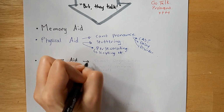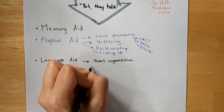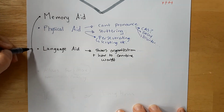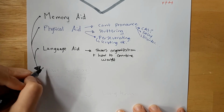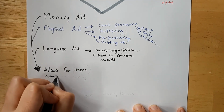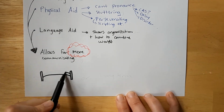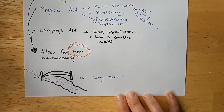AAC visuals are also a language aid. They show how language is organized and how words can be put together. You may have noticed that often AACs have a color coding system, and it's for this language building purpose. All of these 3 things combine together to make the big point, which is that AACs or visuals allow for more talking and more language. A lot of people have the sort of incorrect idea that using visuals or AAC will make your student talk less. It's absolutely not the case. Sometimes we use it as a bridge until your student becomes more confident, and sometimes we use it long term.